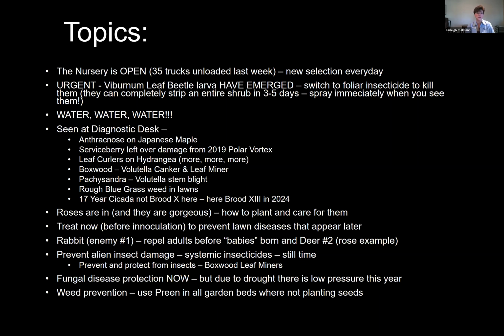Urgent, urgent, urgent. The Viburnum leaf beetle larvae have emerged. And I was actually horrified when I looked at the sample that came in under the microscope. I'm going to show you the details.